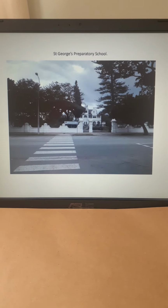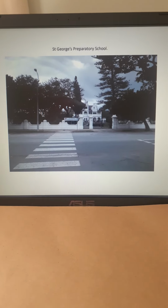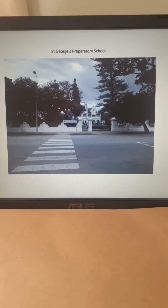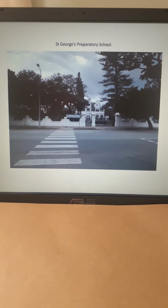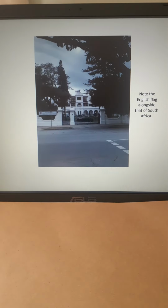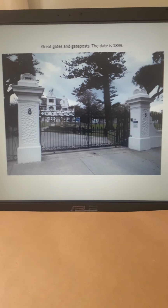We're in Park Drive, not Abbey Road, although one would expect to see the Beatles walking across this zebra crossing. But this is St. George's Preparatory School, which has a history that I'll unveil shortly. As you can probably see here is an England flag. There's a South African flag somewhere there as well. So that's a little bit of an indicator that we're talking about a lot of English heritage here.